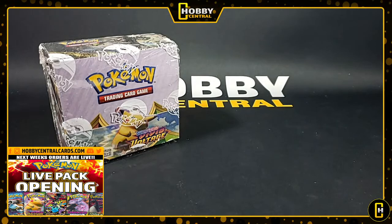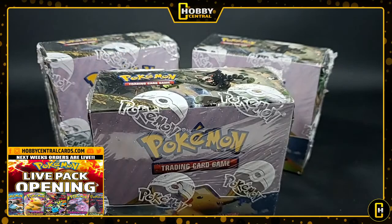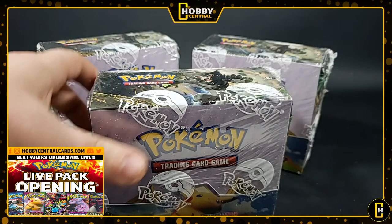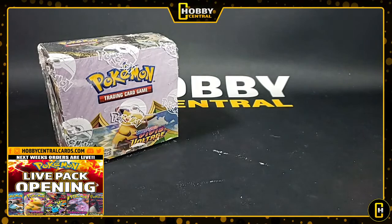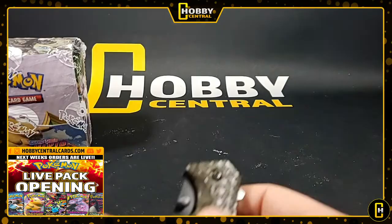So let me show you guys what we've got on the board for today. It's gonna be a little bit crazy, okay? Not one, not two, not even three, but 4 Vivid Voltage booster boxes. I just stacked them up there to show you guys what we're dealing with this morning. That's 144 packs, ladies and gentlemen, all together. That's pretty crazy. I'm gonna go ahead and get this one busted open, and then I'm gonna have to clean my mat.